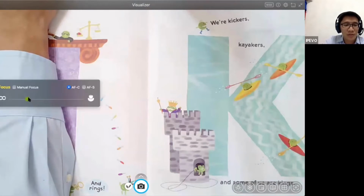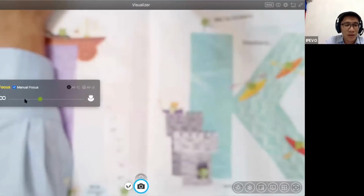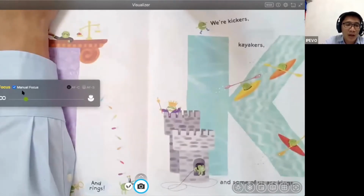Focus, same thing as well. You can do manual focus or autofocus. You can go for micro or macro. But again, I would just go with autofocus continuous focus. This is autofocus single focus. I'll go with continuous focus, so everything will stay focused at all times.